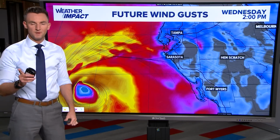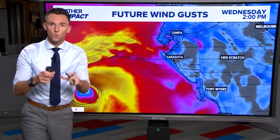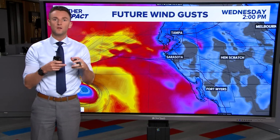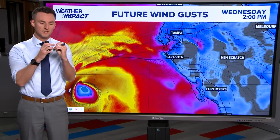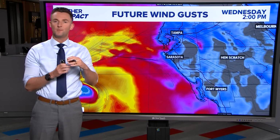Let's talk winds now, because yesterday this storm was very compact. In fact, the last few days, it's been very compact. That is why it has been able to fluctuate in intensity so rapidly. That's why this became one of the strongest storms on record, because the eye was a pinhole size, only a couple of miles in diameter across.